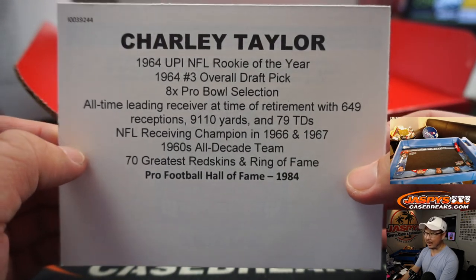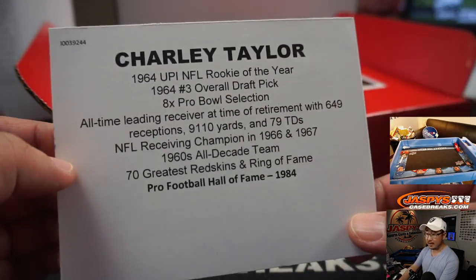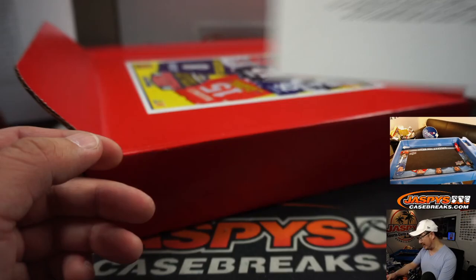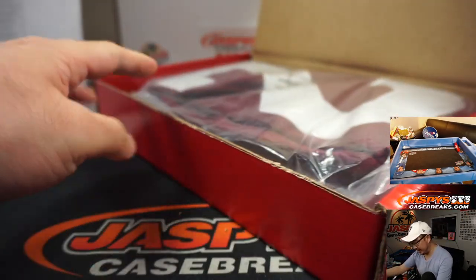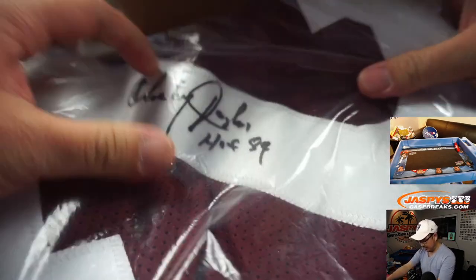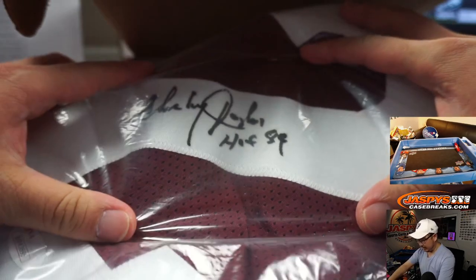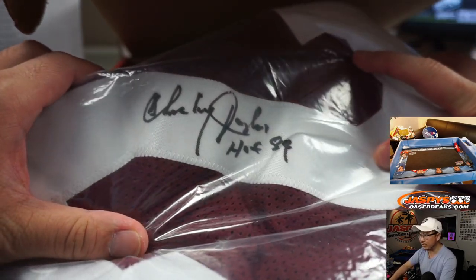I think Chris Gill got it. Nice. Charlie Taylor. He said Taylor. There you go. Yeah. Old Redskins receivers. You got the Redskins maroon right there, too. There's his autograph right there. Hall of Fame inscription. He's got some good penmanship.